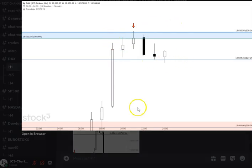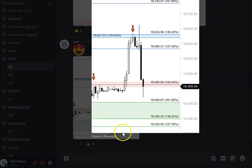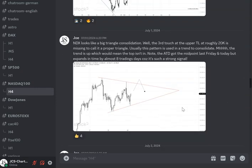Here's a better zoom in. After the news release at 2:30 German time, there was that little spike up on, I think, the JOLTS job data or whatever it was. There were some US data coming out before they were selling off rapidly on Friday evening.